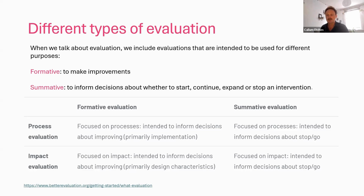This is also combined with 2 other types, process evaluation and impact evaluation. And you're probably hearing more and more about impact evaluation because it's really grown in the field, certainly in the last 10 years.